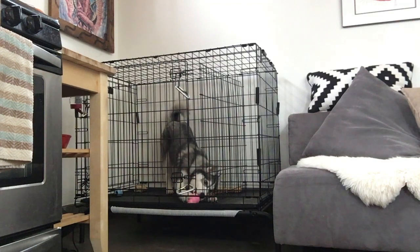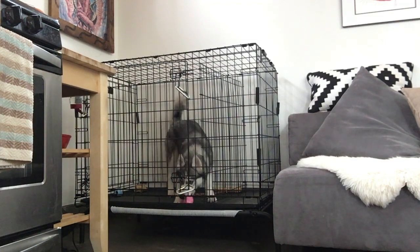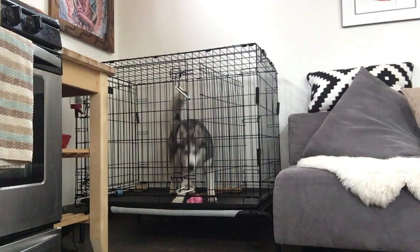There are other toys you can get that I don't have to show you at this moment. There are interactive treat balls where, when the ball is rolled across the floor, kibble comes out, and there's a whole slew of these toys on the market that would be really good for your dog to have to keep them busy while you're gone.